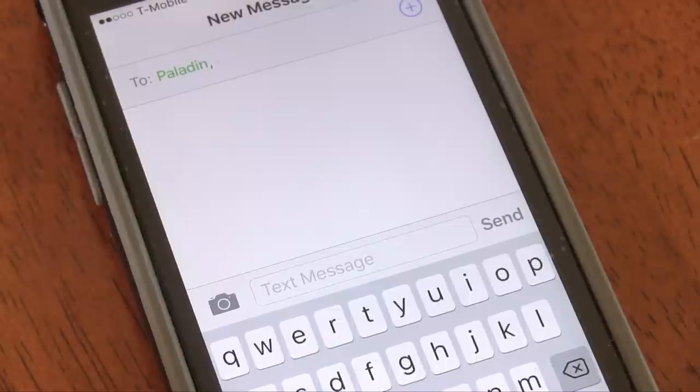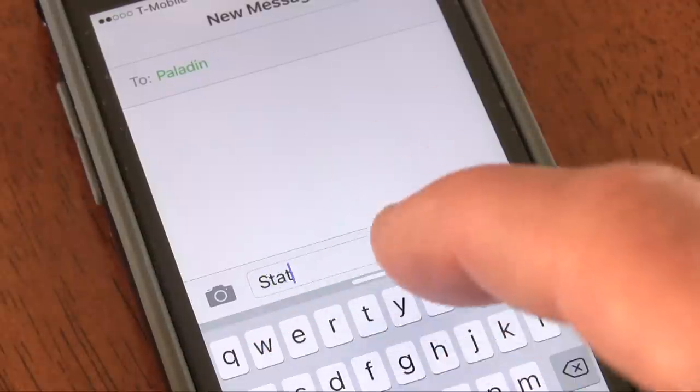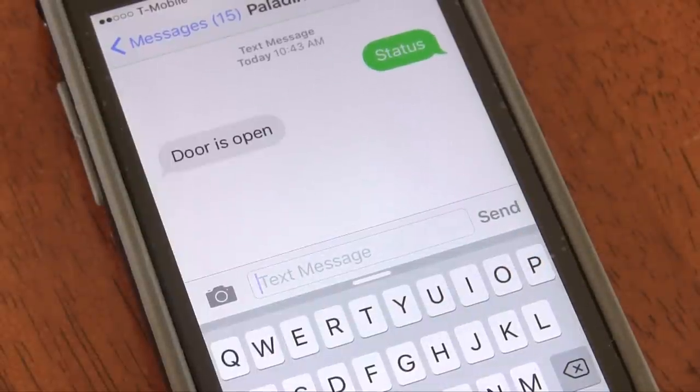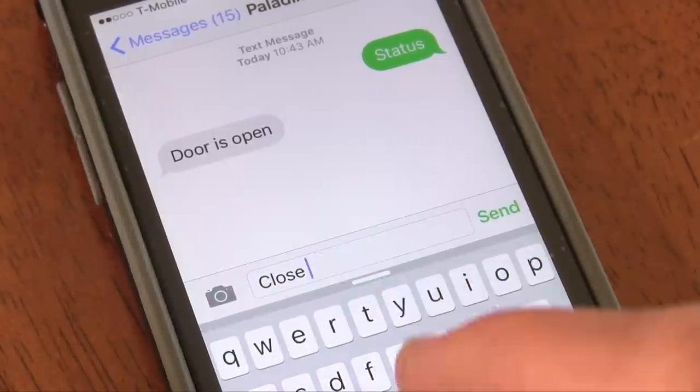Let's say you left the States, you flew over, you're in Europe, and you think, did I close my garage door? Well, if you go on your phone and get into messages, you can text status to this unit, and it will tell you if it's open or closed. Then you can text closed door, and it will close the door for you.